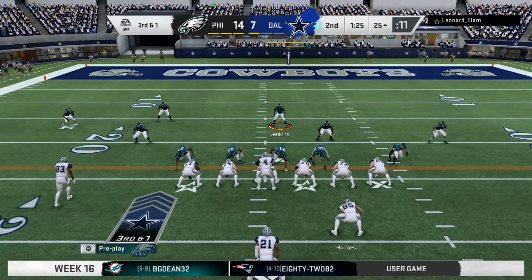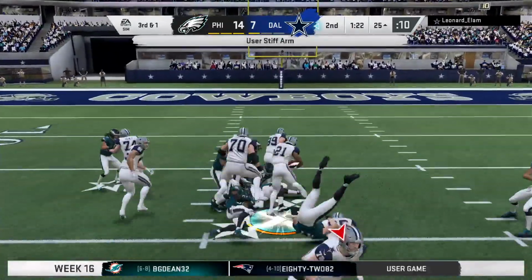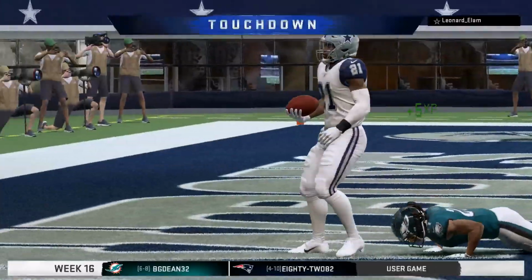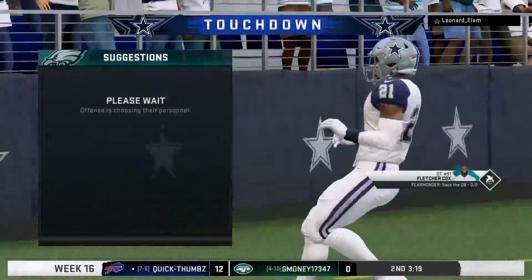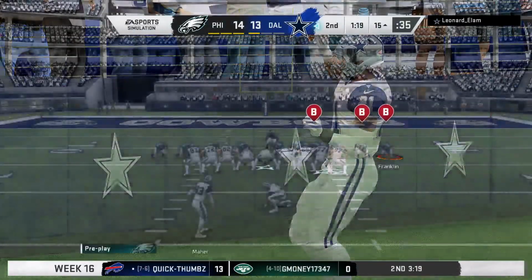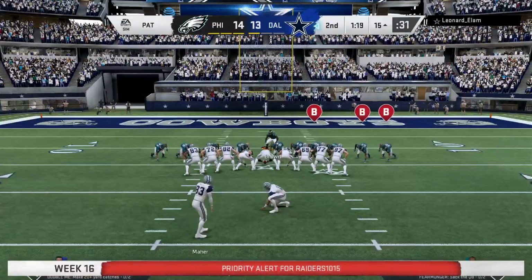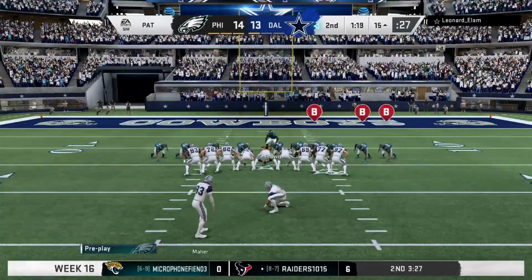They'll try and run for it with Elliott. Taking it right down Broadway. And he'll take it into the end zone for a Cowboy touchdown. Ezekiel Elliott, his 11th touchdown of the year, as they are an extra point away now from tying this football game.